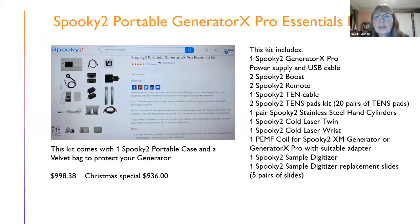So this is the Generator Pro Essentials kit. This is kind of like the ultimate kit that gives you everything with the Gen X Pro. It's got the power supply, the USB cable, the Spooky2 Gen X Pro, 2 Spooky2 boosts, 2 Spooky2 remotes, 1 Spooky2 TENS cable hookup, 2 Spooky2 TENS pad kits, 1 pair Spooky2 stainless steel hand cylinders. Those are for the contact. 1 Spooky2 cold laser twin, 1 Spooky2 cold laser wrist, 1 PEMF coil.